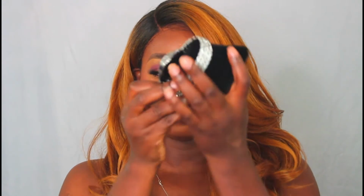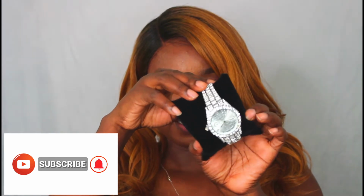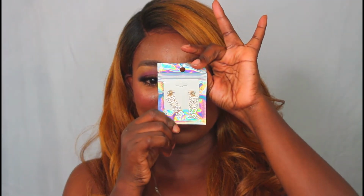I bought this wristwatch, very cute wristwatch like that. This is my Christmas gift from me to me. So this is the wristwatch. It came in this form. I love this. This is my Christmas gift from me to me. It came in this box. Very nice wristwatch. As a gift, they gave me this piece of earring. It says the boss. I am the boss.